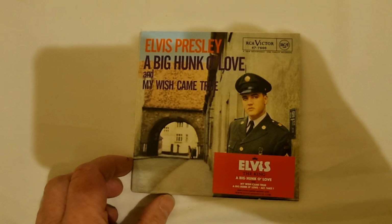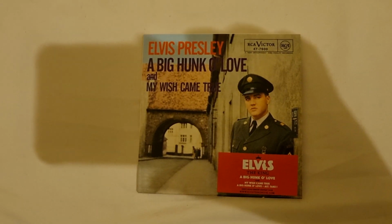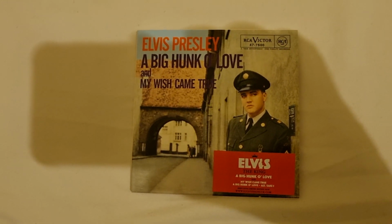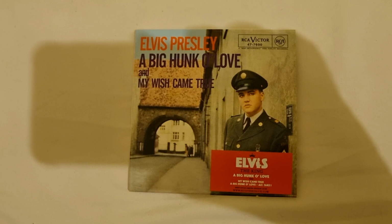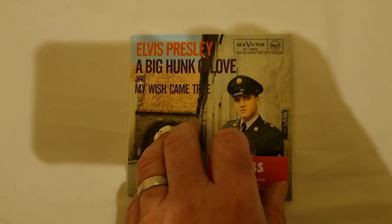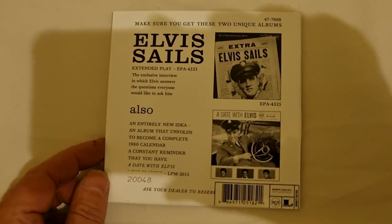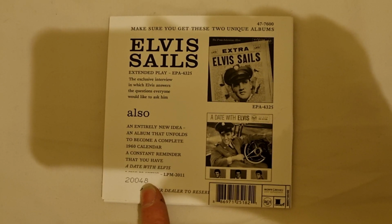The next one in the collection is A Big Hunk of Love, which was released in 1959. In the United Kingdom it reached number 4, and in the United States it reached number 1. And on the flip side was My Wish Came True. And again, with the limited edition number at the bottom.